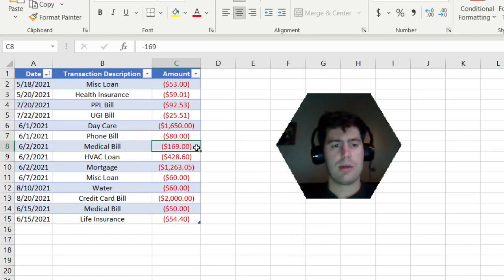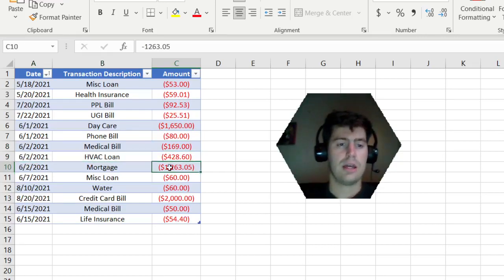I'd encourage you, don't pay all of your medical bills up front. Get set up on a payment plan. They're super helpful. You can normally get 12, 18, 24 months, 0% interest for your medical bills. I already explained this HVAC loan. This mortgage, it's not changing. It's been the same for the past 2 years.